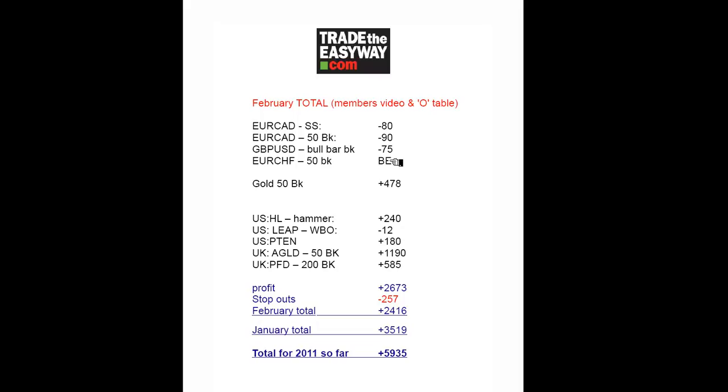Euro Swissy, I had 200 points in the bank on Euro Swissy and moved my stop to break even, looking for it to retest the 50 MA and move back up, and that didn't happen. So I became very cautious on swing trading in forex markets during February, as they did a lot of sideways action after a really good December and January. It happens.